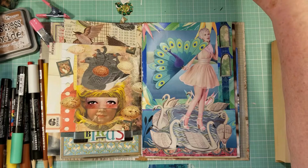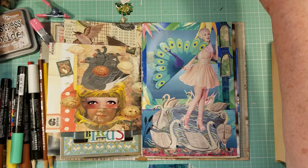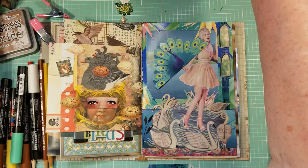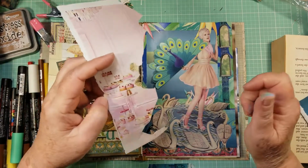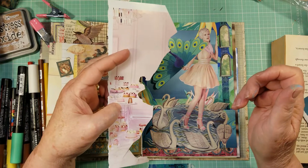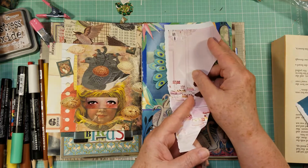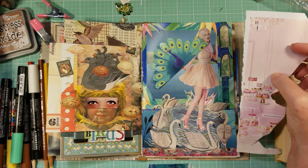At this stage, when I'm working on collages, I start having things everywhere, which to me is kind of that out of the chaos is coming all of this goodness. So I'm happy with that. There's this chandelier here and lots of cupcakes.